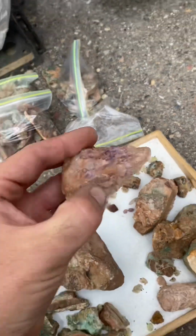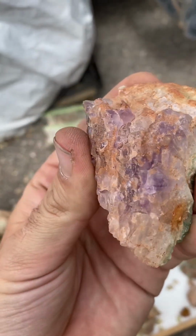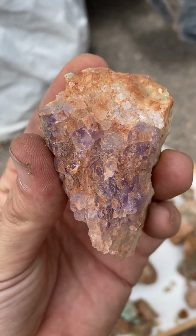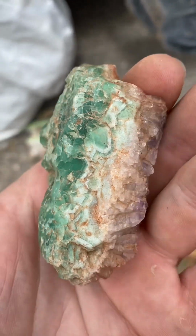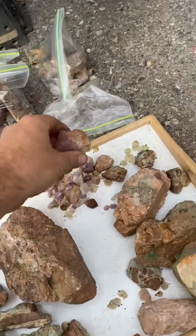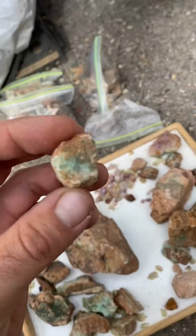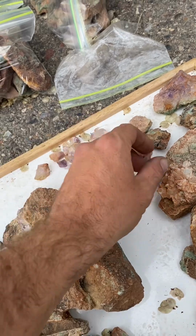This was probably my favorite chunk of amethyst, just because it's kind of damaged on the front. It's nice though, but it's purple. But then, boom, green fluorite all over the back of it. So that one's really exciting for me. I got a couple of other good pieces with fluorite and amethyst involved. For sure, some nice combos.